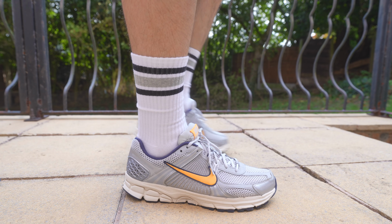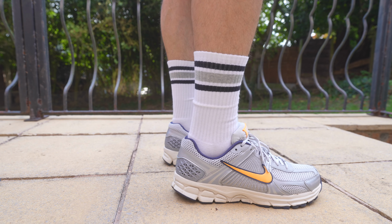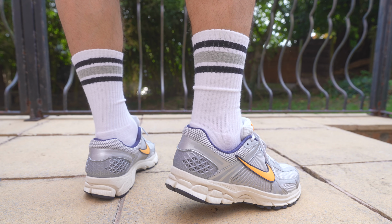But the Vomero 5s, I could possibly go half a size down in. That's how much room I have in the toe area. So yeah, if you're a wide-footed person and you're making your decision based on how wide foot friendly one of these shoes are, the Vomero 5 is the way to go. They're all true to size in my opinion, but in terms of pecking order for wide-footed people, Vomero 5 is right at the top, and then Gel-Kayano 14s, and then 2002Rs.